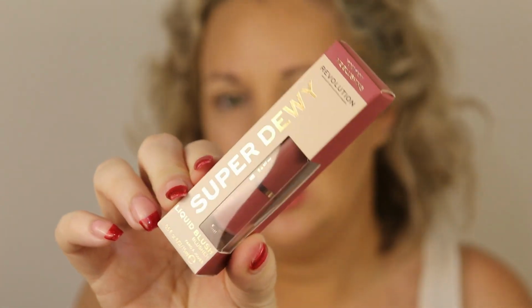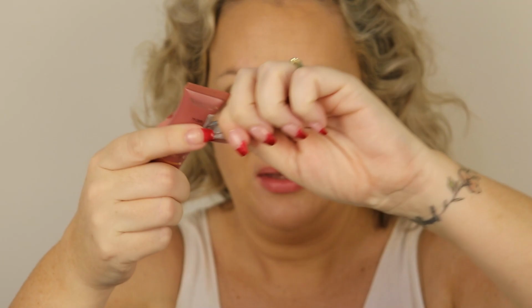Alrighty, moving on to blush. I did get a new blush yesterday, and it is again from Makeup Revolution. It is the first liquid blush I've ever had from them, and it is the Super Dewy Liquid Blush. This is in the shade You Got Me Blushing. So let's jump in with this one. This is only $10 Australian at Priceline at the moment. Ah, that is why I was beeping in all the shops, because it had one of those on it.